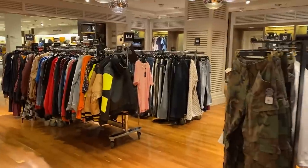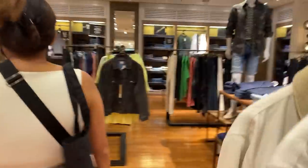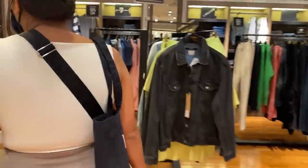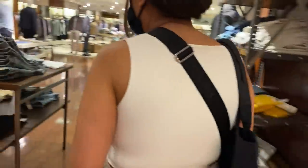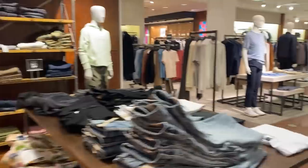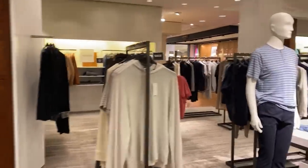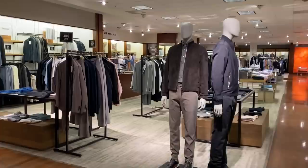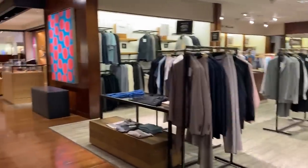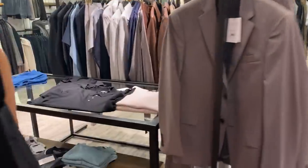Oh, so this is more of like the men's type of denim. They have Hudson, J Brand, 7. I feel like they're very low soft for whatever reason. Oh, they carry Peter Millar here? Mm-hmm. I didn't know that. I didn't know they carried that here.